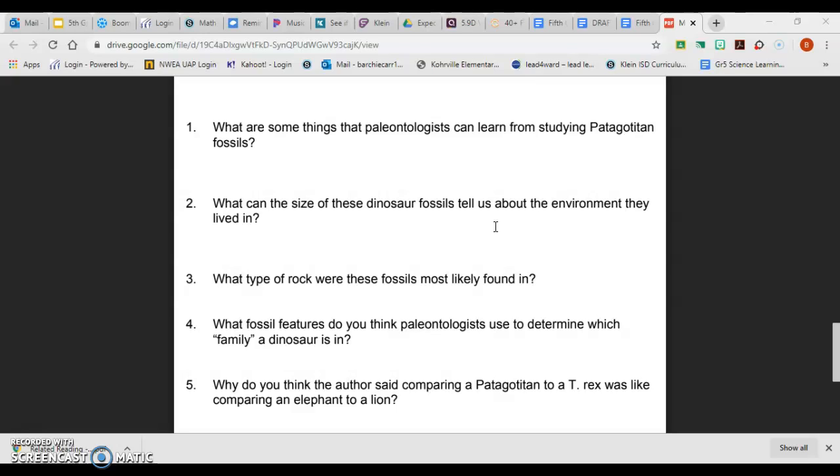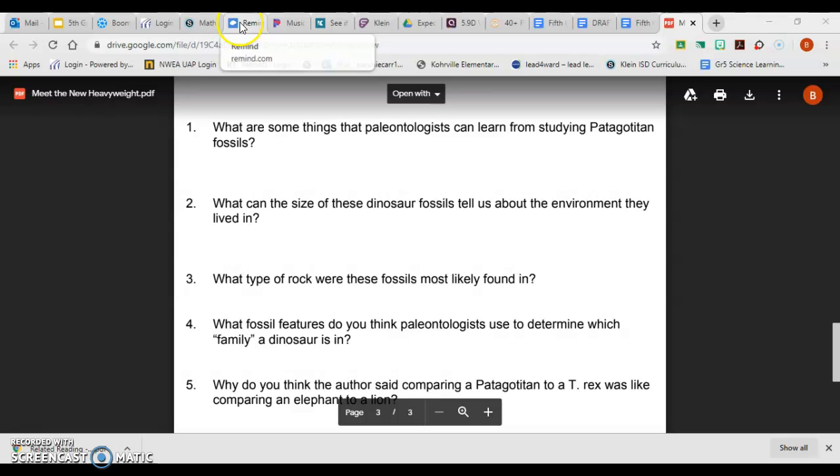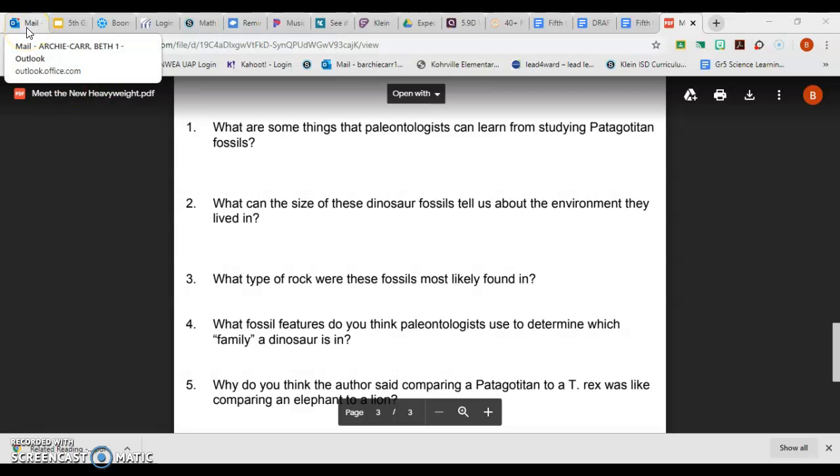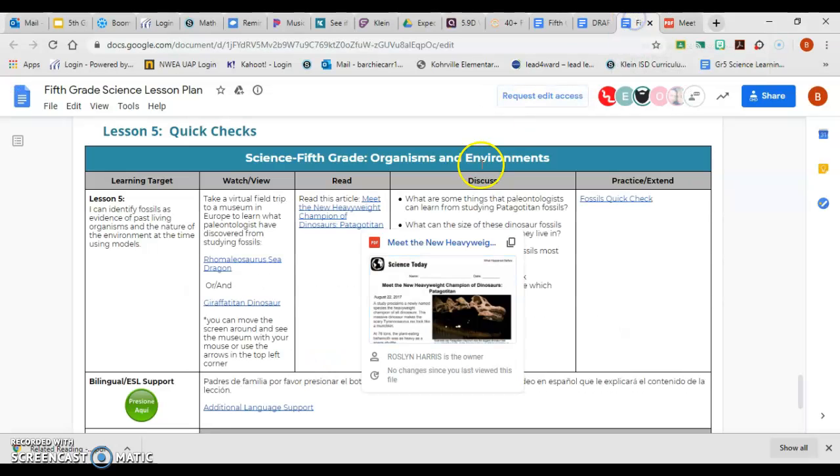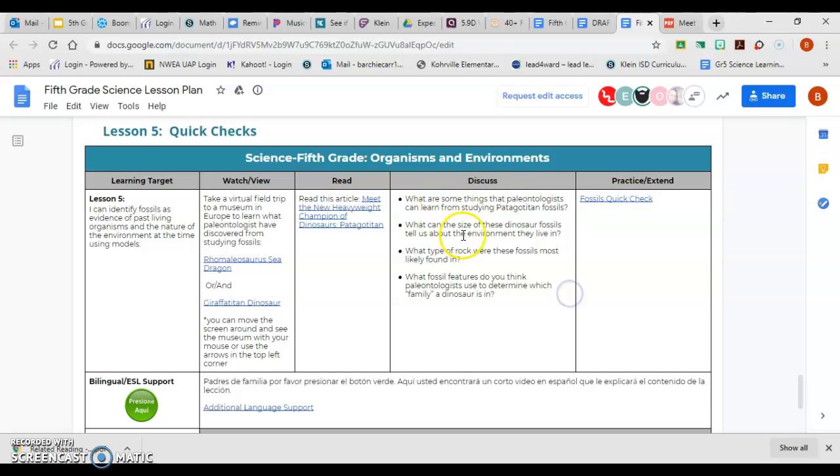You can either take a picture of it when you're done and text it to your teacher through Remind. You can attach it as an email to us. Again, get your adult person to help you with that. Or you can post your picture in today's discussion post, and I showed you how to post that on there. When you're done with those questions and reading that article, you do have today's discussion questions.